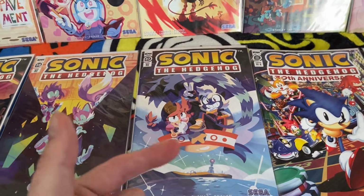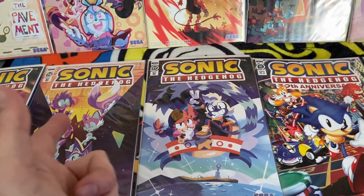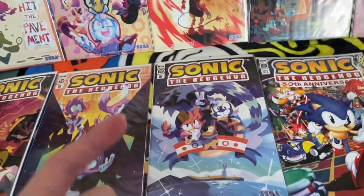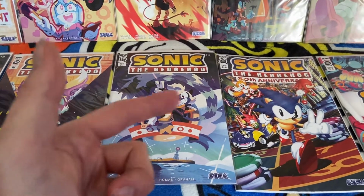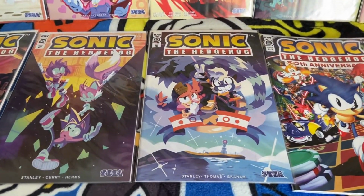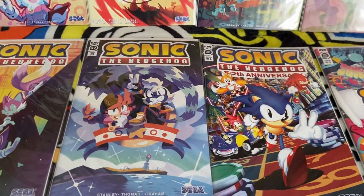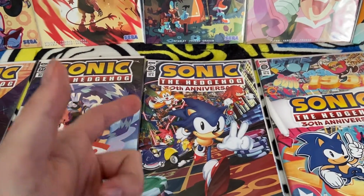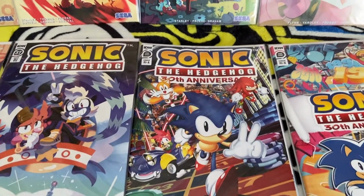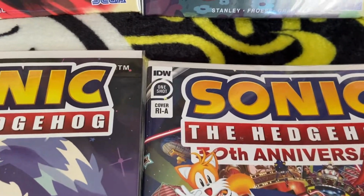I like this one because it looks like a Sonic 2 kind of theme from the game. You have Tails there. I always imagine it like that, Tails there and Sonic here. So the next one we have here is the Sonic the Hedgehog 13th anniversary one, the retail executive one there.